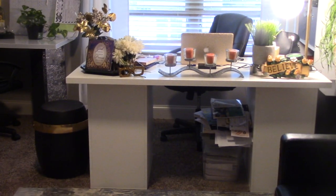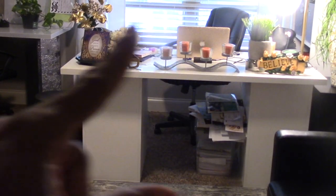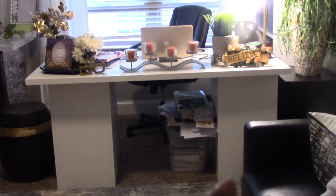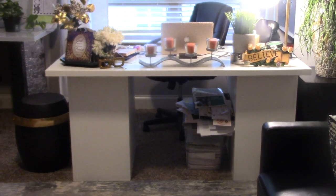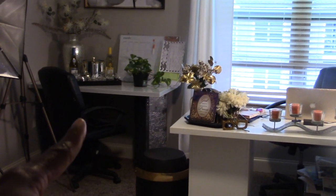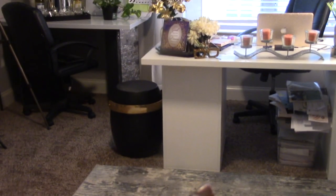Let's see. I'm on the fence about this white, because I know IKEA has this in black, and I've had these for years, because y'all know I started my YouTube channel off with makeup. So she has been with me for a number of years. So I think I may go with black with that, depending on what I get for over here, because I don't want the contrast to be really bad. You know what I mean?